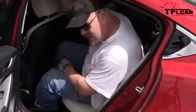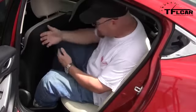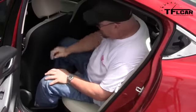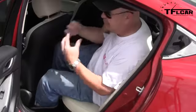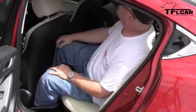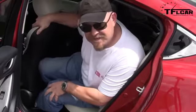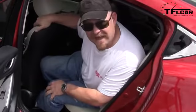I sit comfortably behind myself. Once again, I'm a little over 6'1", seat's not quite all the way back, and I have some pretty good legroom. And the seat is nicely scalloped in case I have even bigger legs like the freakishly long ones on Roman. Headroom's okay too. When I lean my head back, I'm not touching the roof, and that's rare for a car with such an excellent looking roofline.